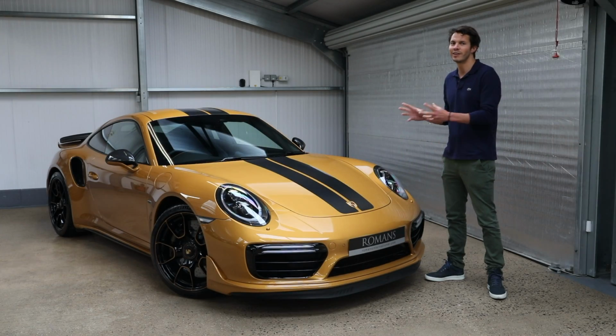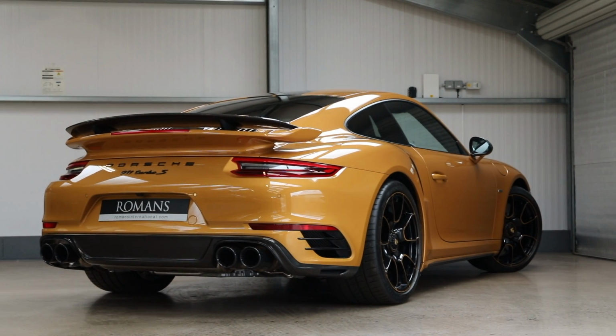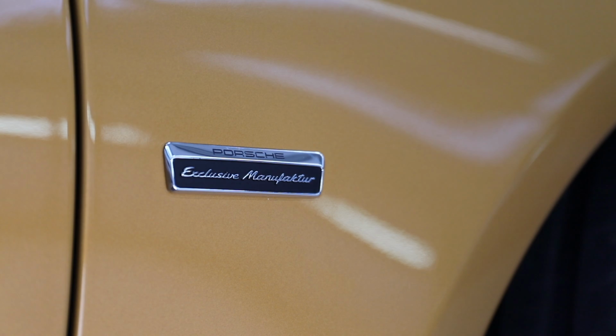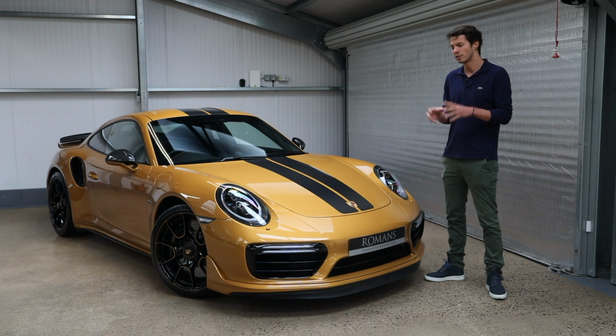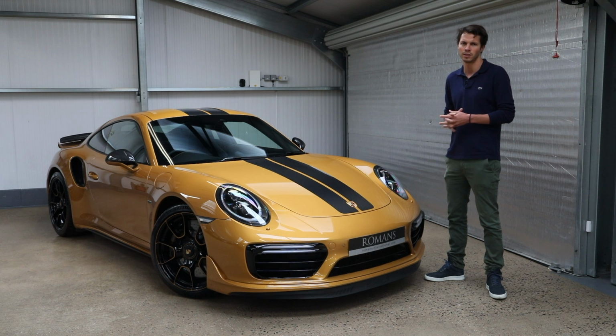So this is the 911 Turbo S Exclusive Series. It's a limited edition car that came out last year in 2018, and it's the work of the department called Porsche Exclusive Manufaktur. They're a specialist division in Porsche who've also created the 997 Sport Classic, the 997 Speedster, so really individual bespoke cars, small run limited production cars.